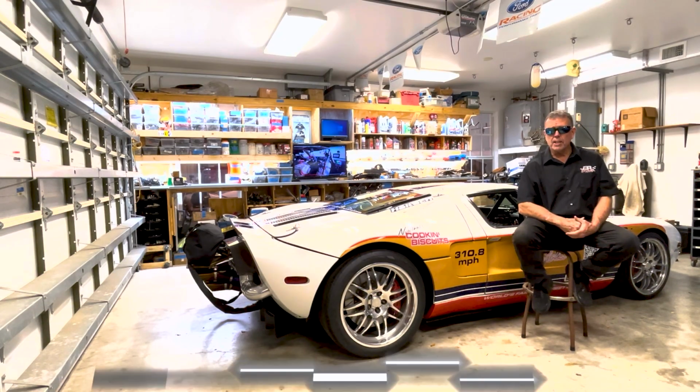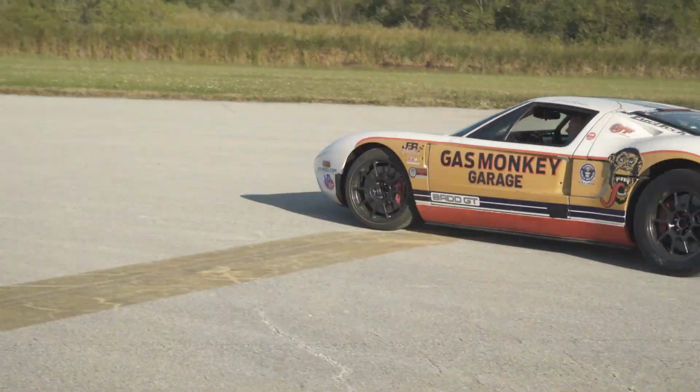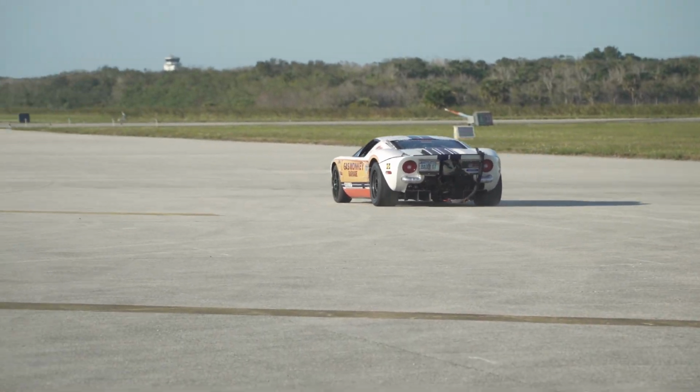Another thing everybody asked me is, hey, after the run, was the car still running? Absolutely, the car was running fine. The clutch was a little bit unhappy. I noticed when I put the clutch in, it was a little grindy because it was grabbing. But after about 15 minutes, we celebrated. I got in the car and started it. It worked fine. And then I drove the car every day for a couple weeks after that run.